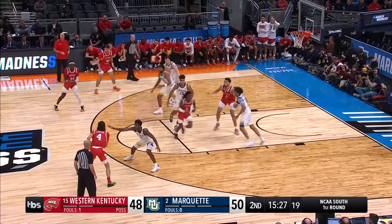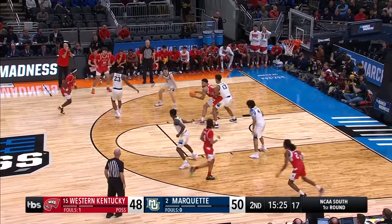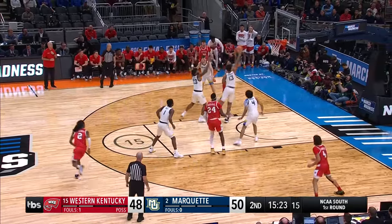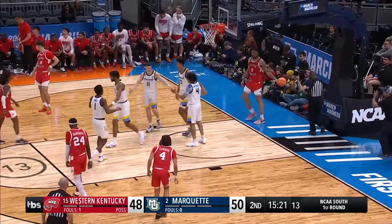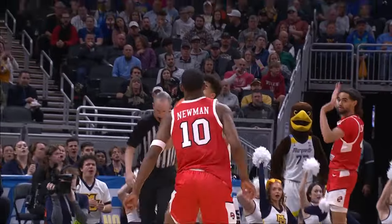McHenry inside. Iguodaro is there. Rodney Howard. Iguodaro knocks it away with his defense. He's got his 3rd blocked shot for Marquette. He's a senior from Chandler, Arizona.